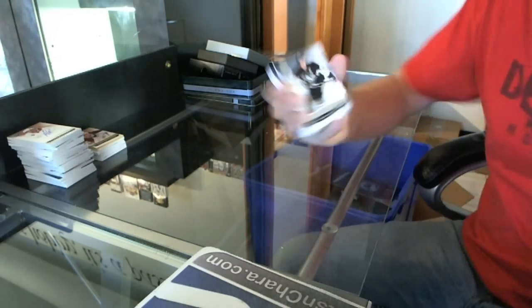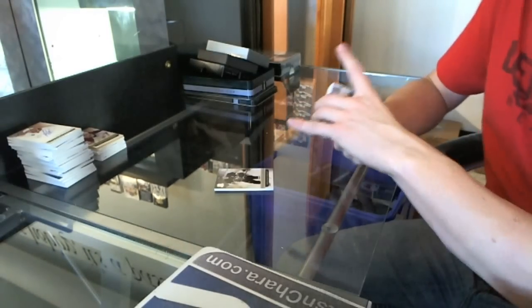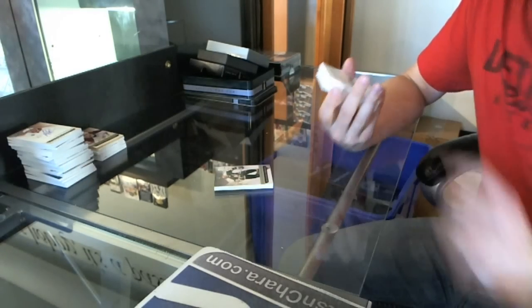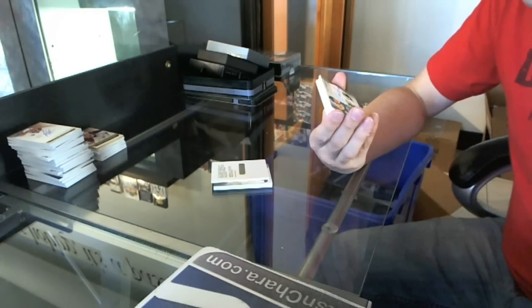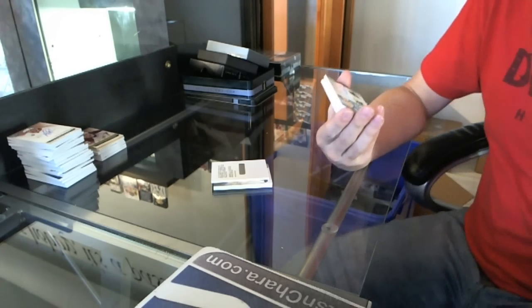Card number 249 for the Pittsburgh Penguins, Sidney Crosby. Base card number 249 for the Stars, Dino Ciccarelli. We've got a redemption for a rookie patch auto number 249 for the Washington Capitals, Dmitry Orlov. That'll do. We'll say two colors and two colors, although the one's technically three.